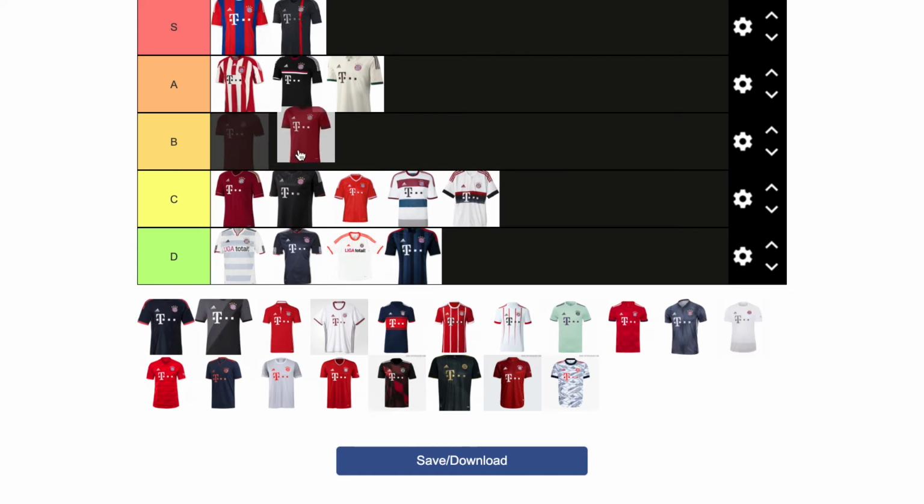Next one, we go to another craft red one. Honestly, a lot of people have a love-hate relationship with the craft red. I don't mind this one. I think it works. I think the red with the craft red on the shoulders kind of works. It's a pretty simple one, but I like it. I'm going to give it a B.